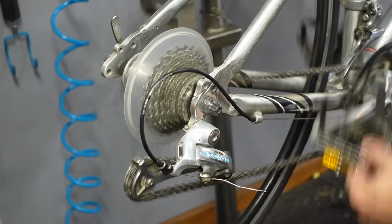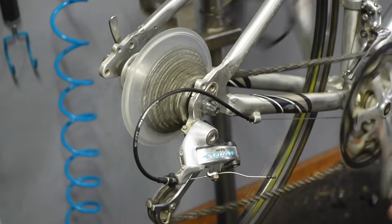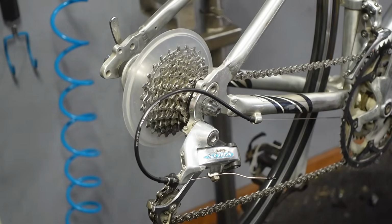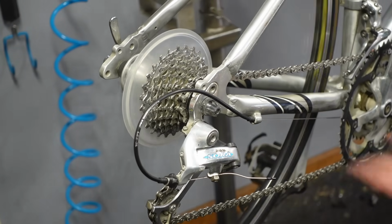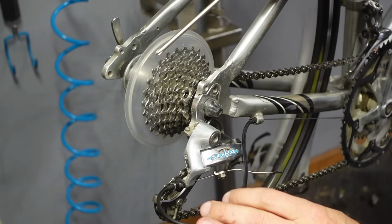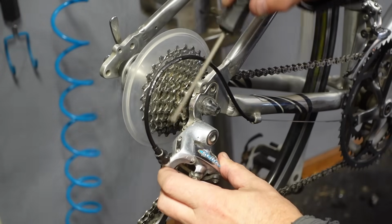Why is that jumping around? I'm gonna go into the middle chain ring here so things aren't so noisy. It's just making a little bit of noise. We don't like that. Okay, so this is the high gear and this is the low gear. This is the high limit, this is the low limit.